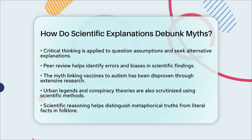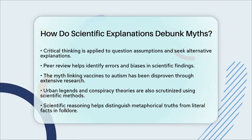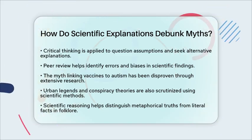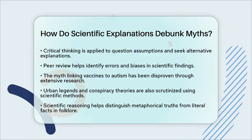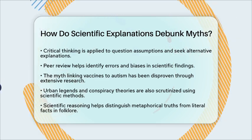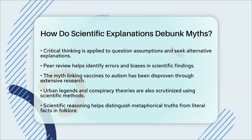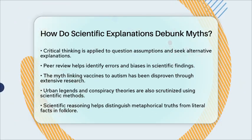Scientific explanations debunk myths by demanding evidence and rigorously testing claims. This methodical approach contrasts with myths that rely on tradition or anecdote. By applying scientific reasoning, we gain a clearer understanding of reality, even in the captivating world of folklore and hidden histories.